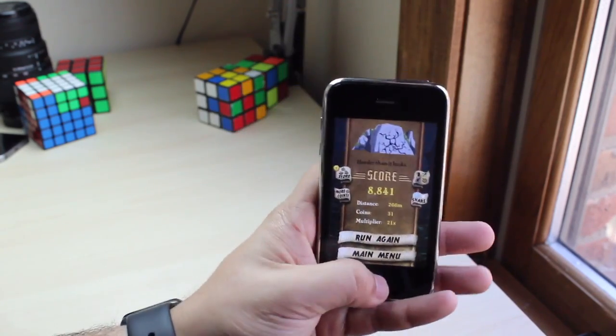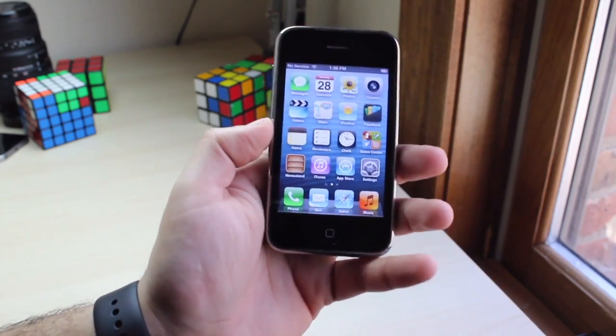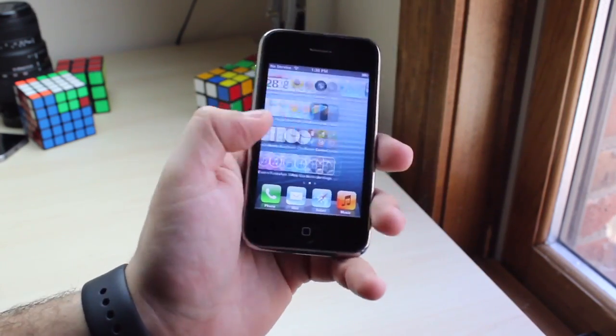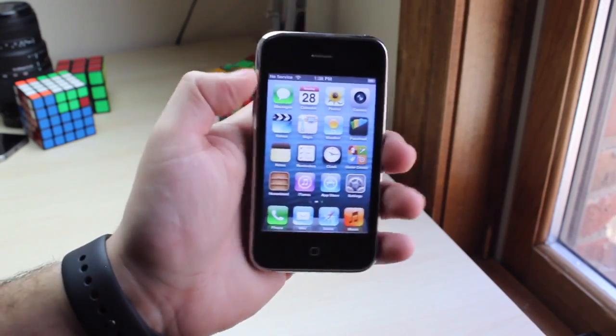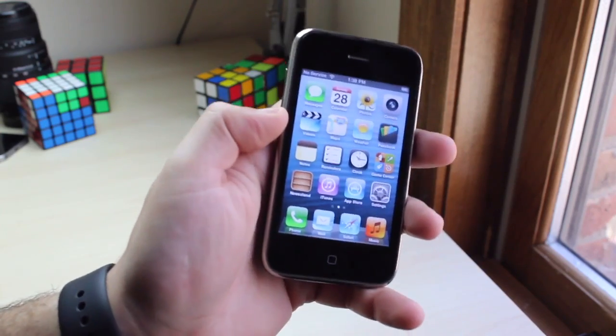Now, I might be hyping it up too much. I won't trade my 7 Plus for this phone. The way I can boil it down is that the OS of this thing is just blazing fast for how old this phone is. Now, one thing that this phone is missing is a front camera. This was the phone right before the 4. This was basically the last iPhone without a front camera.